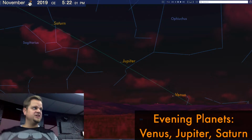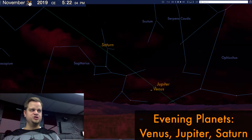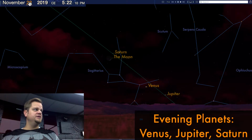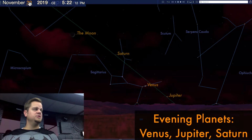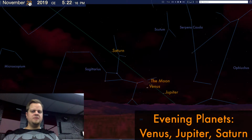And what you'll notice again as we go through the month is that Venus kind of catches up to Jupiter, or Jupiter and Saturn catch up to Venus. Venus passes Jupiter, and then by the end of the month they are almost evenly spaced again. Now, basically for Venus, you want to get out super early because it sets pretty darn quickly. I just got my first glimpse of it last week.